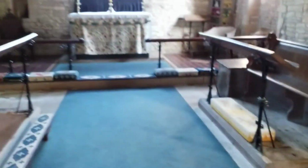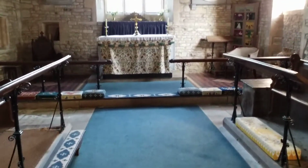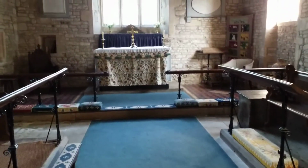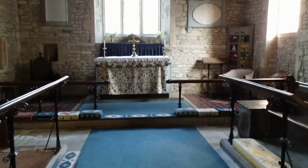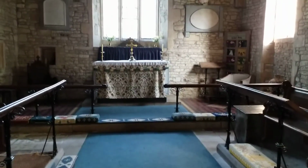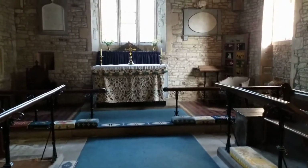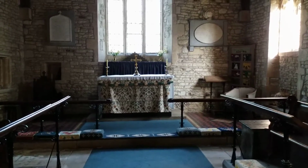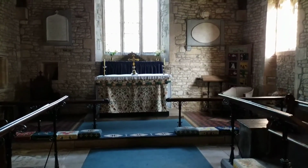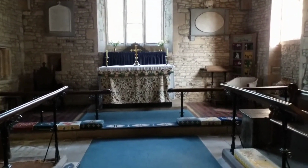In the background, you may be able to hear a flapping noise, which is the temporary covering following the loss of the lead a year last Christmas. We pray for Brington PCC in their efforts to swiftly find a way forward with replacing the roof permanently. And give thanks for those in the village who rallied round to make sure that it is at least weatherproof at the moment.